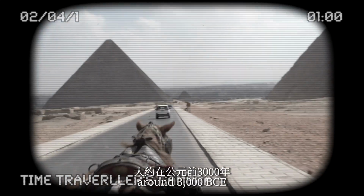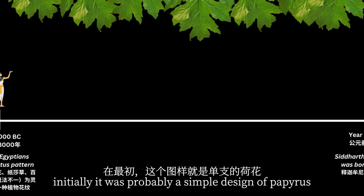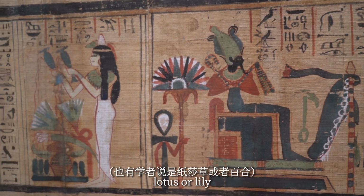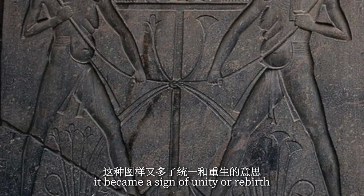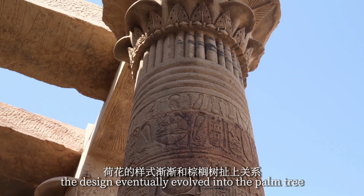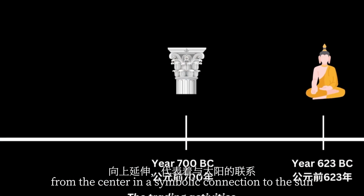Around 3000 BCE, Egypt graced the world with the lotus pattern, a symbol of the radiant sun. Initially, it was probably a symbol design of papyrus, lotus, or lily. But as the upper and lower Egyptian kingdoms merged, it became a sign of unity or rebirth. The design eventually evolved into the palm tree, with the radiating leaves seeming to shine out from the center in a symbolic connection to the sun.